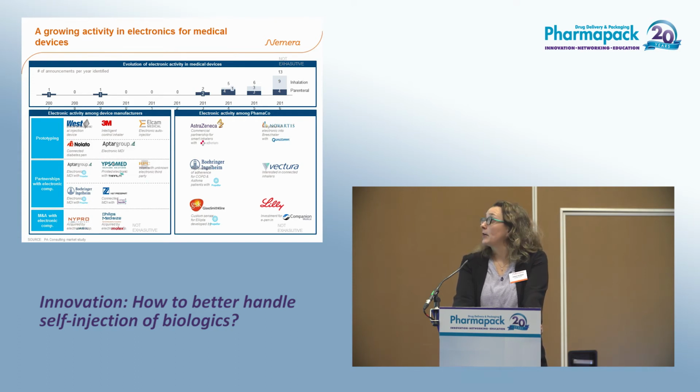Parenteral is a second area where we see a lot of movement. There is electronic activity among device manufacturers, prototyping, lots of collaboration, and also integration of different companies. So it's moving for the device manufacturers, but also for the pharma companies, with some newcomers in the industry. So the industry is reshaping with the entry of newcomers, some names that were not visible in this type of show just a few years ago. Lilly with Companion Medical, for example. We see Propeller Health also being pretty active here with Boehringer and Glaxo. That's this kind of example.